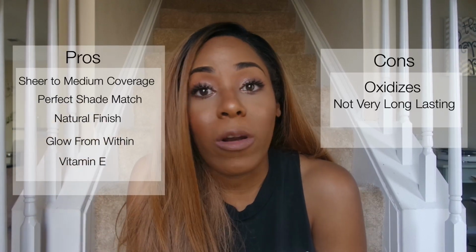But would I repurchase it? That's the question of the hour. How did I feel, and would I repurchase this foundation? I would have to say, hands down, I think I would repurchase it. Surprisingly, I've seen a couple of reviews out there for this foundation, but I haven't seen that many about it. But for me, I would repurchase it, only because I more so love a sheer to medium coverage.